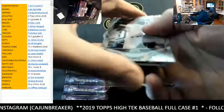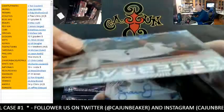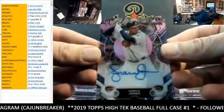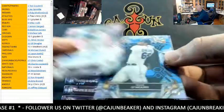There we go. We got Mookie Betts, Chris Davis, Reese Hoskins, that is out of 99. Otto, Andrew Jones, very nice, one of my favorite Braves, and that's numbered out of 75. Who has the Braves? Mike Hall, very nice, Ryan O'Hearn, and Juan Soto.